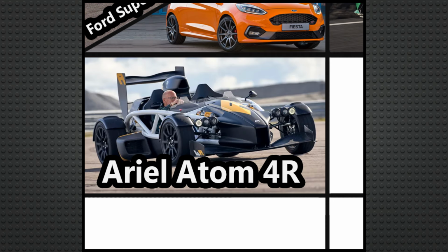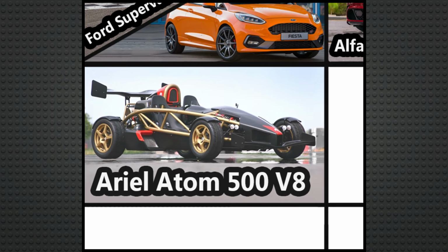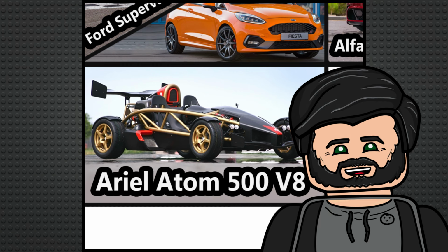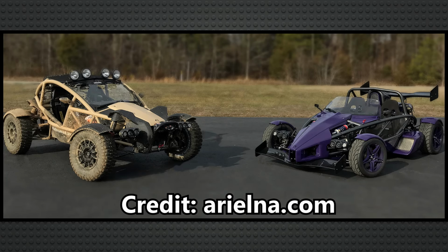But I think my best choice for a car in this class would be an Ariel Atom. LEGO would most likely do the 4R since it's newer, more relevant, blah blah blah, but if it was me, I'd go for the black, red and gold V8 version from 2010. Either way, I would just love to see how they design and build that, like, I guess, scaffolding frame that's in place of the doors. They could even make this a duo pack with the Nomad if they really wanted to.